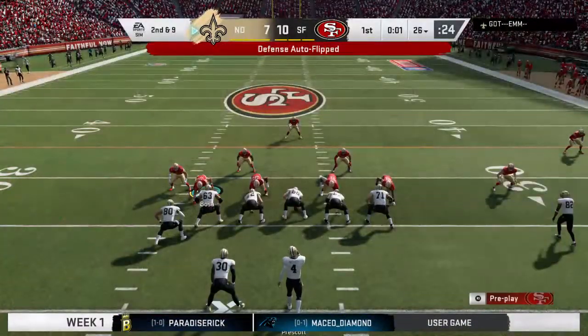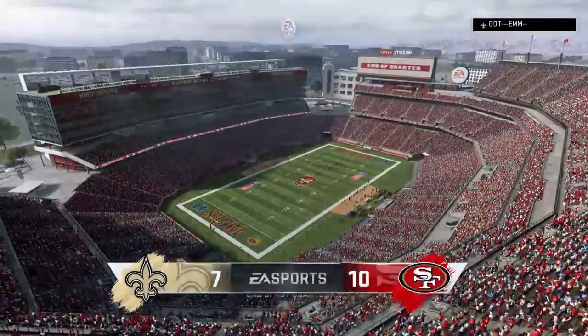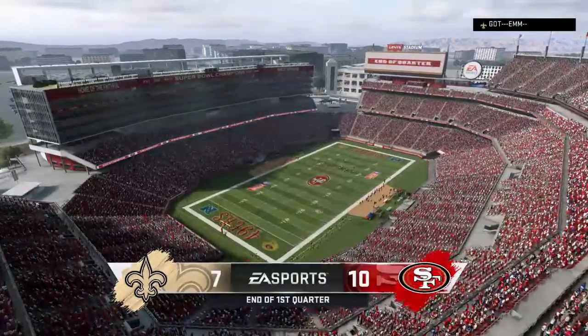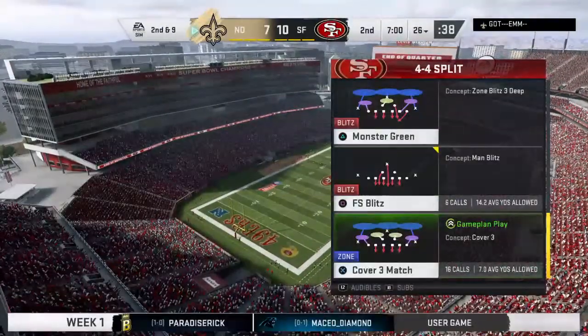Okay, so how do you do that? How do you shake things up? You look at what you've called before, realize it hasn't worked, so go to something else. Maybe try and find one of those special plays from one of your better players, and maybe try and hit something big and get things going in the excitement area.